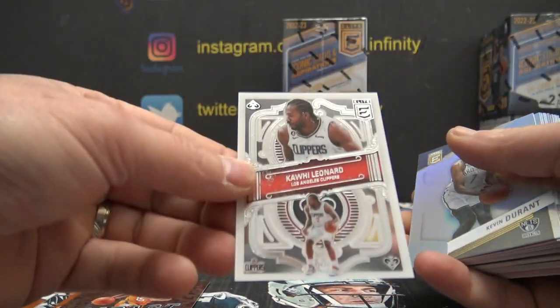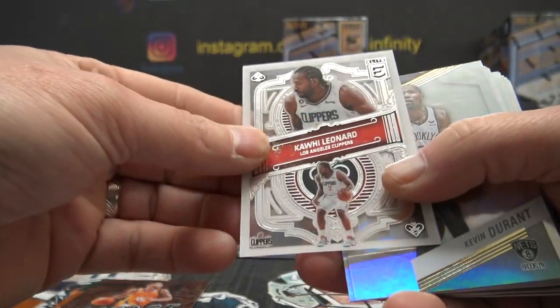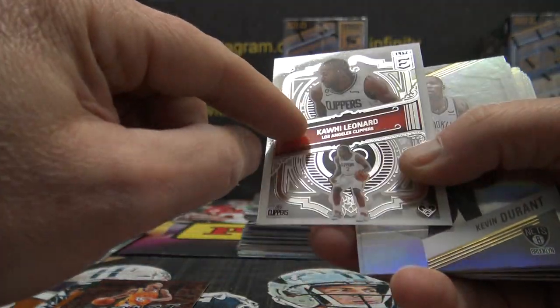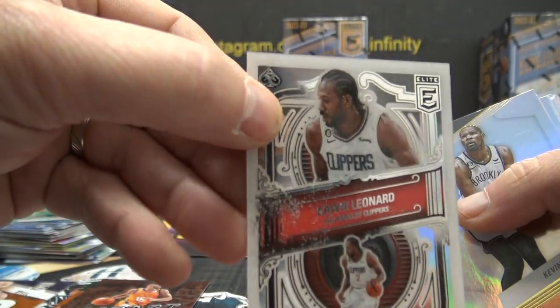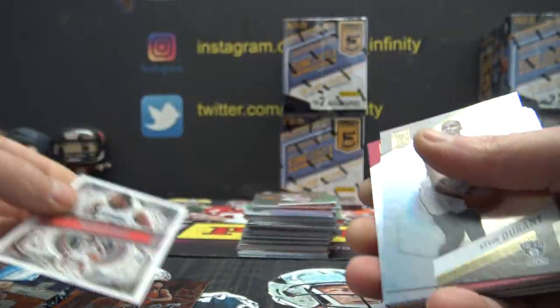Card 25 again. Kawhi? I don't know. Is that the design? Feels like something's on that card. I don't know. You can mess with it when you get it. Unless that's part of the design. But it feels like there's something on it.